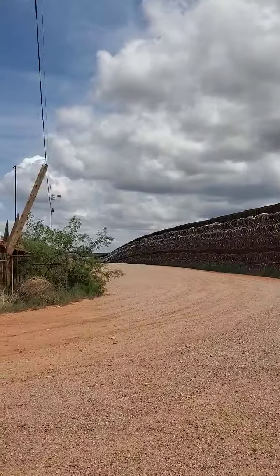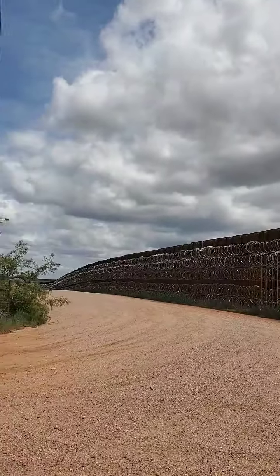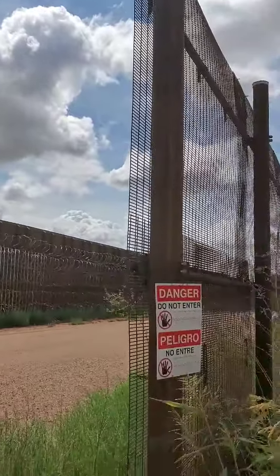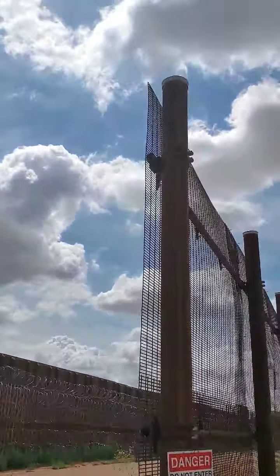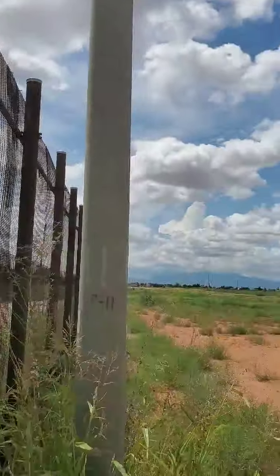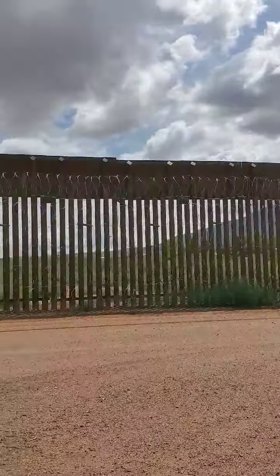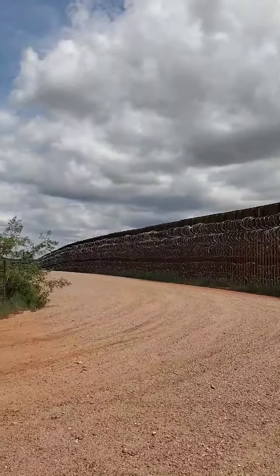And then all the way up that way is just the single wall with the barbed wire going up on our side. But right here is where the double wall ends. It's pretty tall. Port of entry up that way. And then here's our wall, our big beautiful wall.